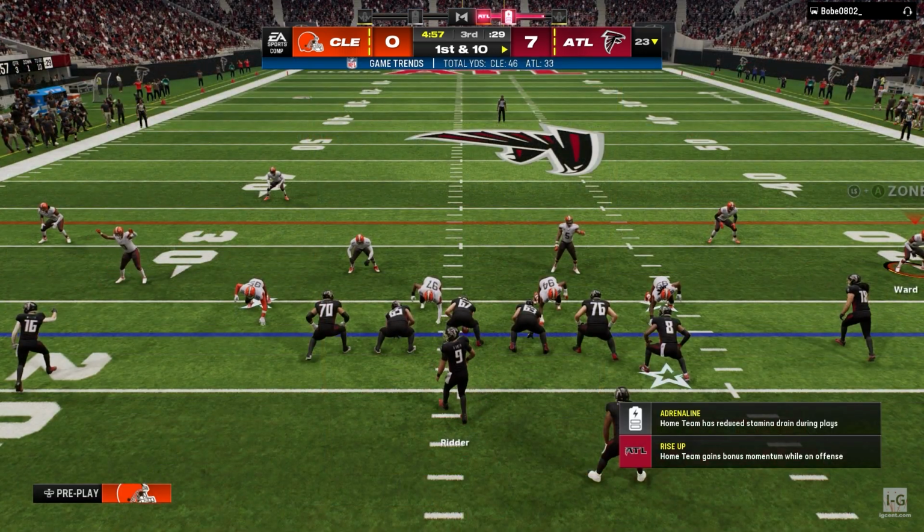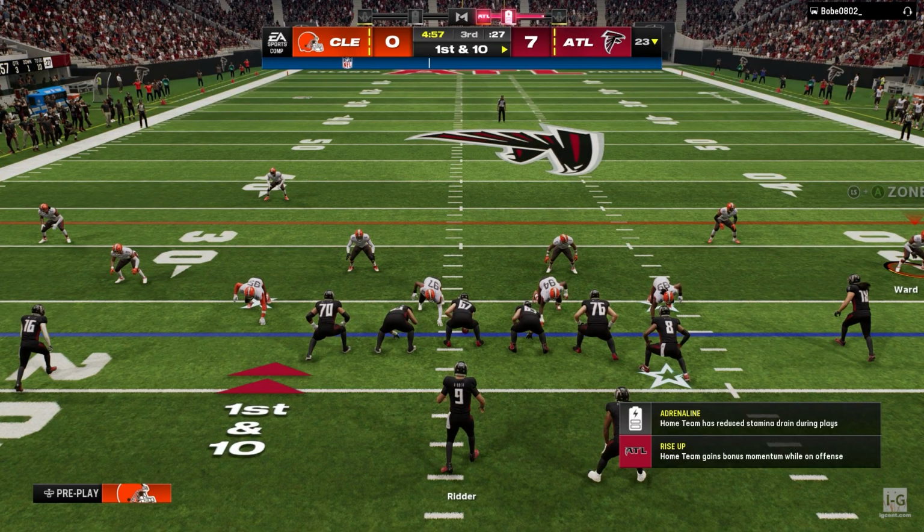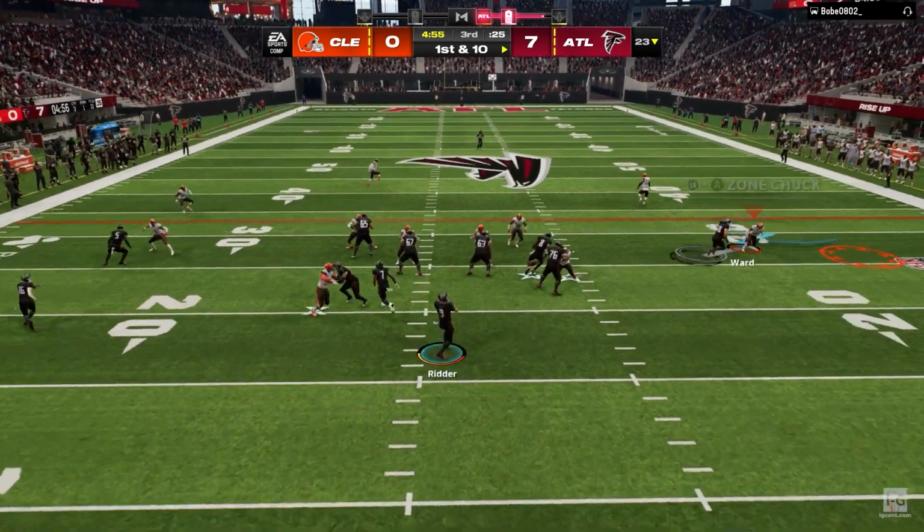The Atlanta offense out there for their next drive. And they've got the lead. CD, what do you think the message was at halftime?